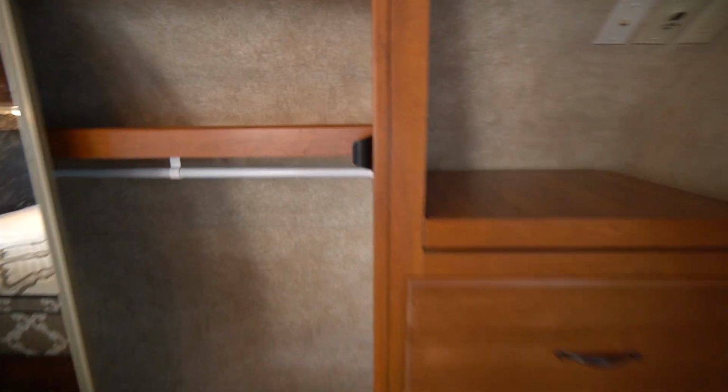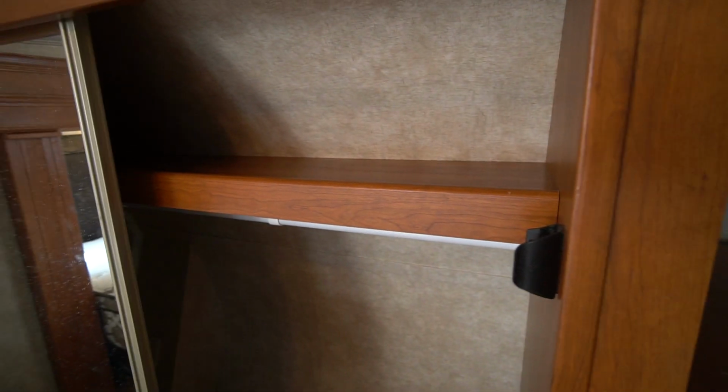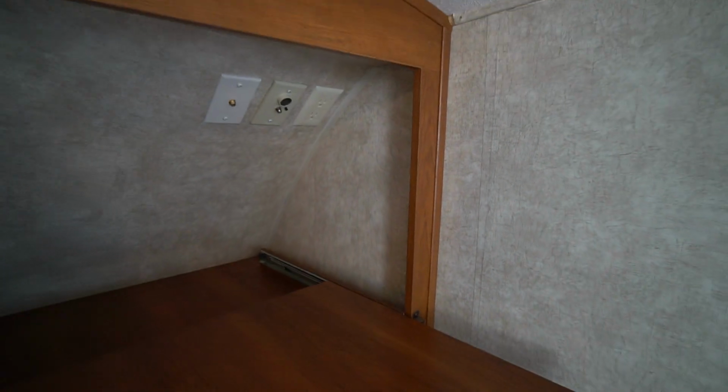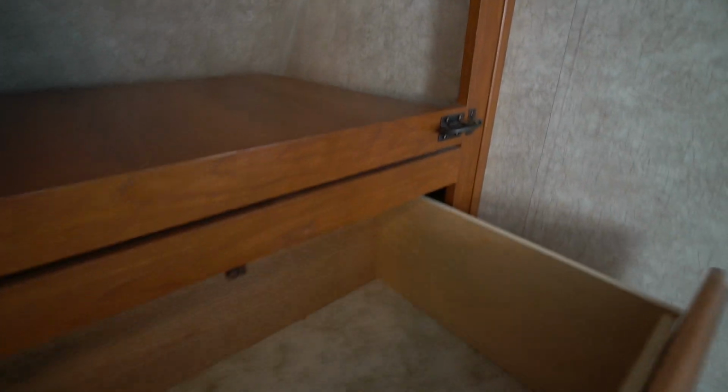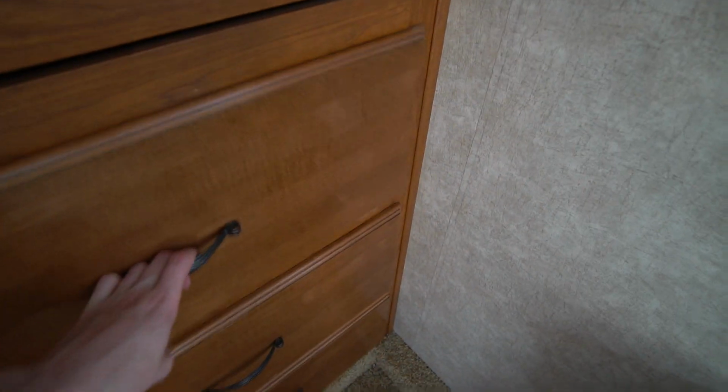Continuing the story of storage, the High Country gives you plenty of room. You've got nice shelves in here, a proper wardrobe hanger, so not living out of a suitcase, as well as another little entertainment area here. You can pull this out if you have a larger TV, have that sitting on there, but it's easy enough to stow away. And nice deep drawers.